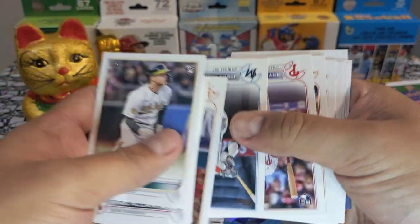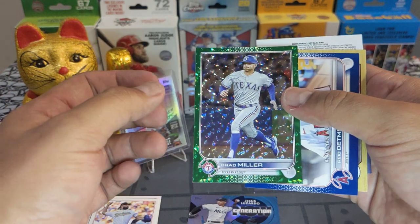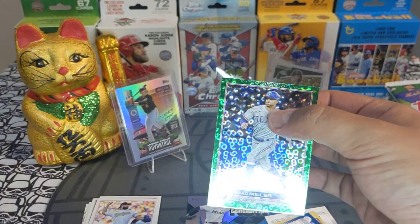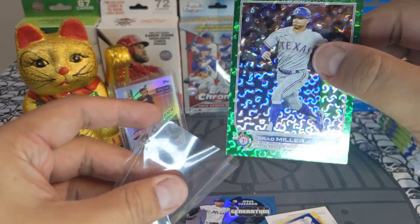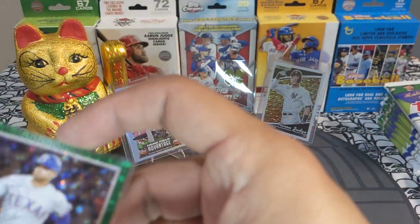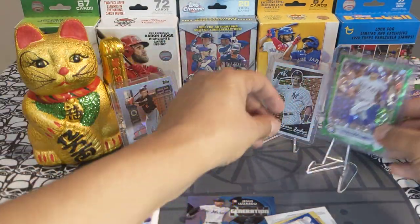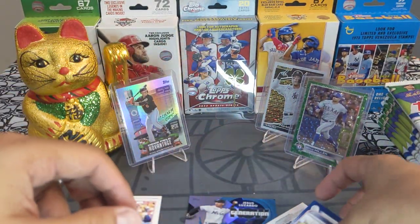All right. So we got some base. We got a gold. Oh, no, it's not a gold. It's a green Brad Miller. So very nice. We got a green foil board right here of Brad Miller. We will go ahead and top load it. It's a very beautiful card. I love these greens. These greens are just solid. Very, very nice right there.